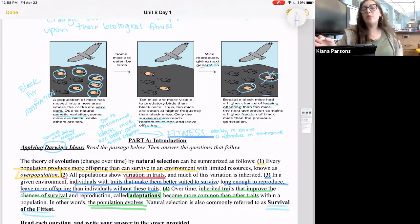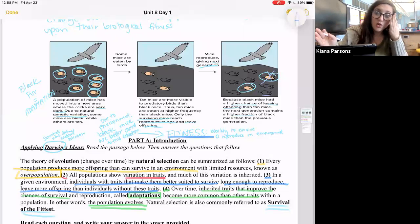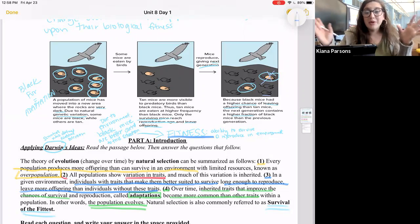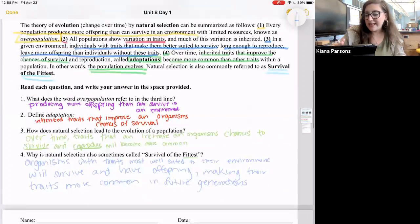And this can happen when populations get separated by certain ecological barriers or geographic barriers, like if a river all of a sudden changes course and separates two different populations of mice on either side of the river. At first, they're still going to be the same species, but then over time, with that geographic isolation, they might become two different species of mice.